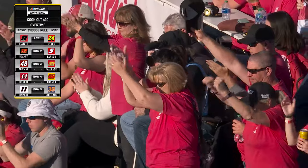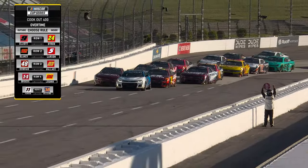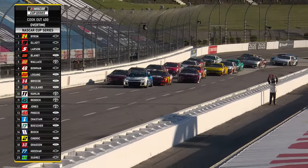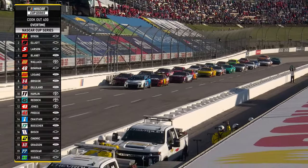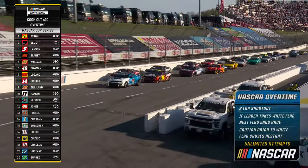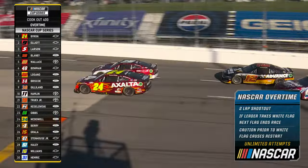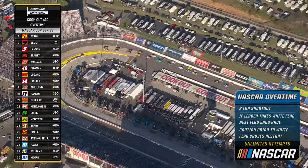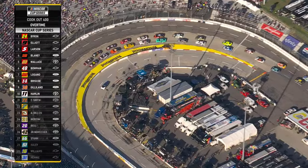John Hunter Nemechek checked and released at the infield care center. So the front row is Byron and Elliott. Kyle Larson is third in the steal seat, and he is right alongside Ryan Blaney, the first non-Hendrick car in the race. You said it, and that is a steal seat. If those cars drive off in the corner, he's got the forward ability to back off a little bit. Let them race each other off in the corner. They both slide up, take it, and move each other up the track. They'll hand it to him.